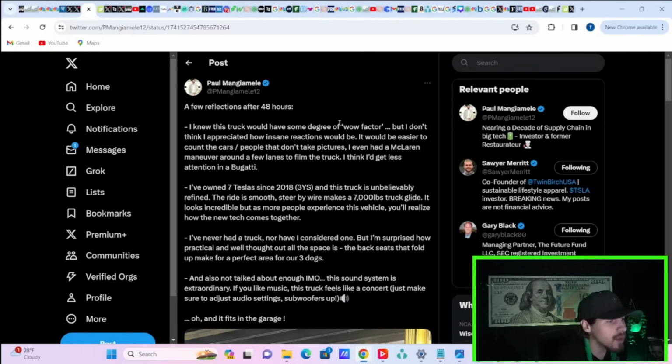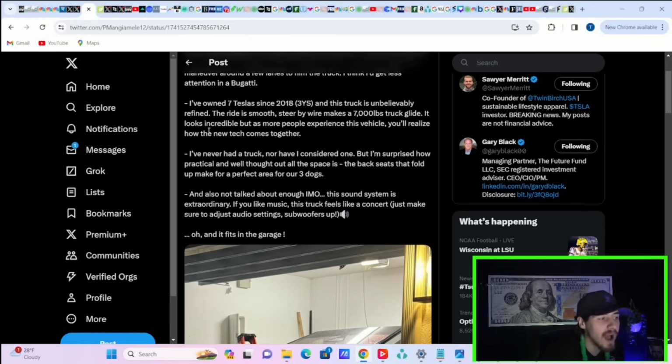He says, 24 or 48 hours of reflection, essentially, of owning the Cybertruck. Number one, I knew this truck would have some degree of wow factor, but I don't think I appreciated how insane reactions would be. It would be easier to count the cars and people that don't take pictures. I even had a McLaren maneuver around a few lanes to film the truck. I think I'd get less attention in a Bugatti.